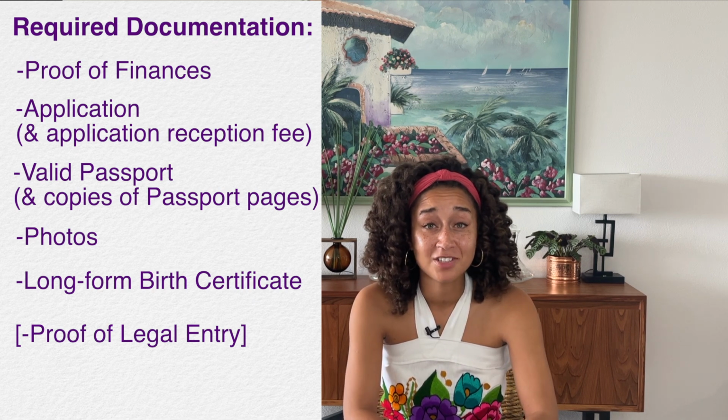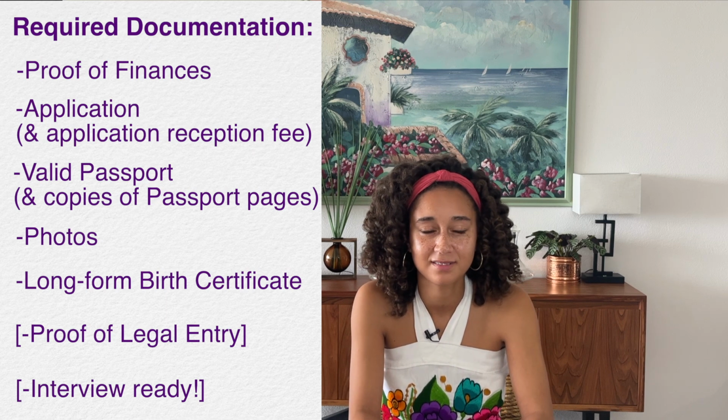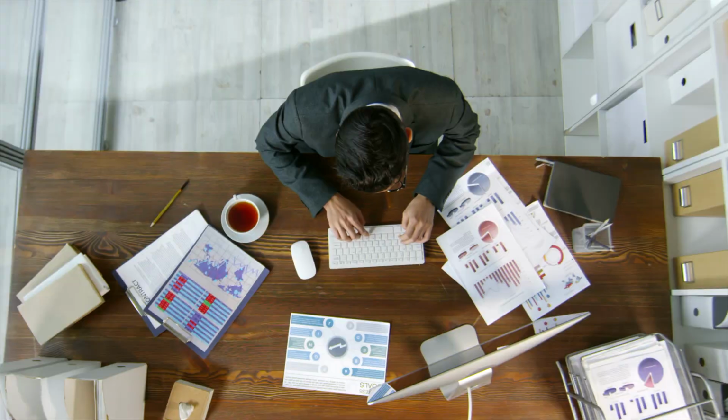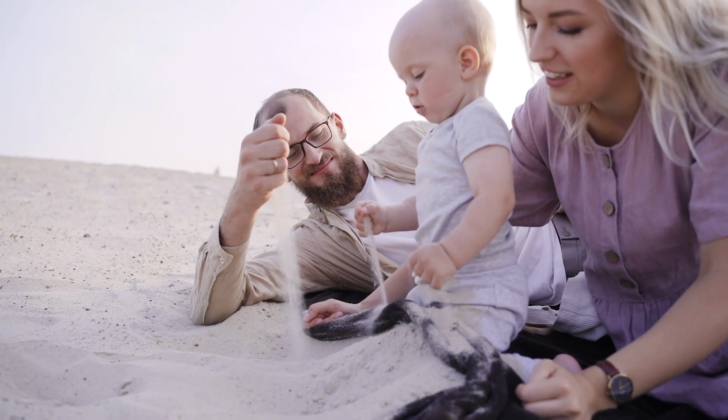And last but not least, just make sure you are interview ready. They will ask you a series of questions. What each consulate asks may vary. To give you an idea of the questions that they may ask, they could range, but anywhere between where are you living in Mexico, what is your intended employment in Mexico, will you be moving with a family, do you have dependents, those kind of things. And remember, you are not going to work in Mexico.